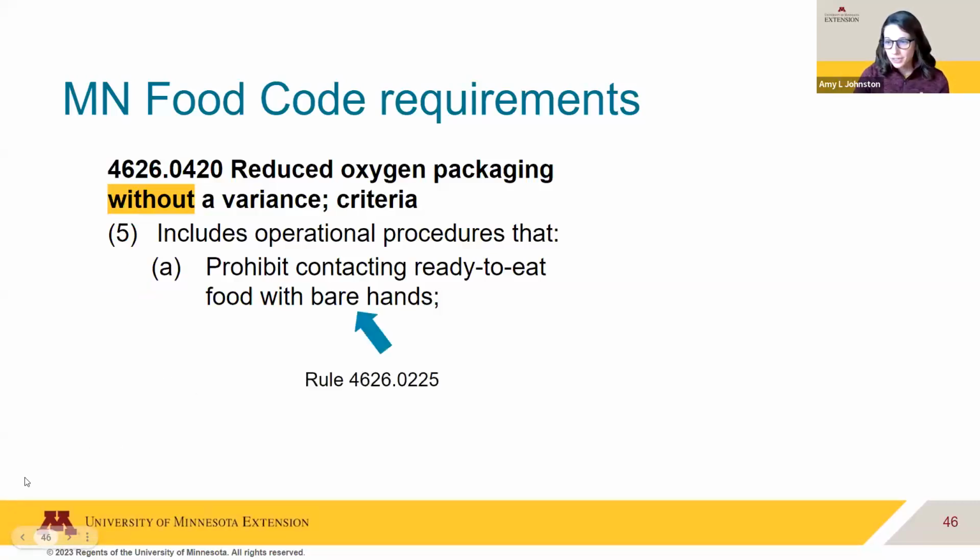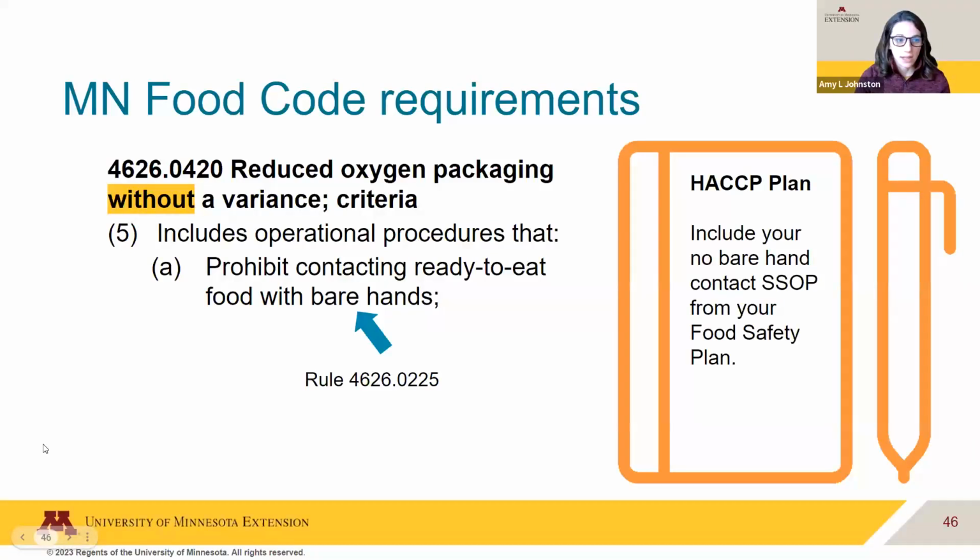In case you're wondering and you want to refresh yourself, the bare hand contact rule is on the screen. So in your HACCP plan, reference and include your existing SSOPs from your food safety plan about no bare hand contact.